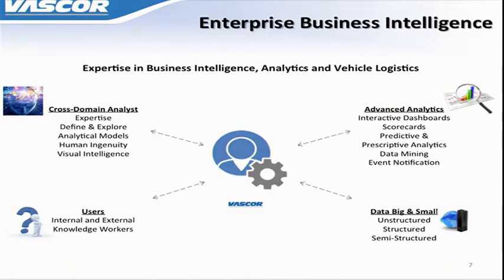And we need to embrace the big data initiative. Gartner did a study: 8% of shippers and only 5% of 3PLs have started utilizing big data. So there's a lot of opportunity out there for us. This is, again, the Enterprise Business Intelligence, which is the platform that will give you the information and present it in a manner so that it's intelligent and you're able to act upon it.